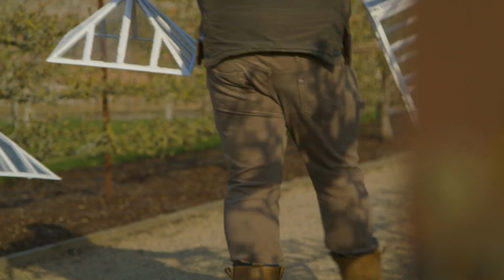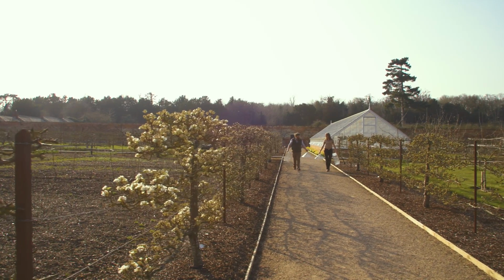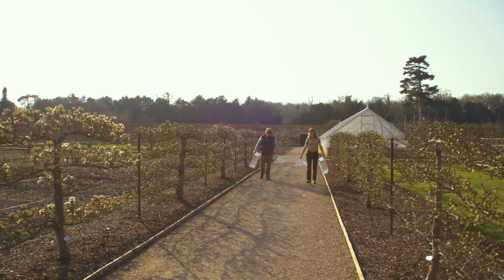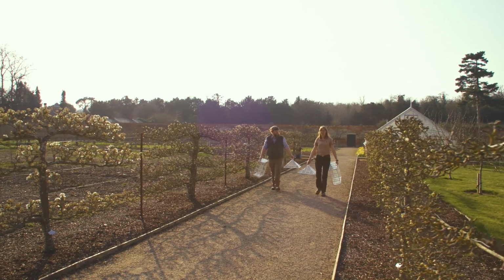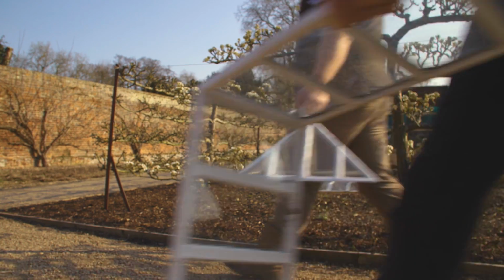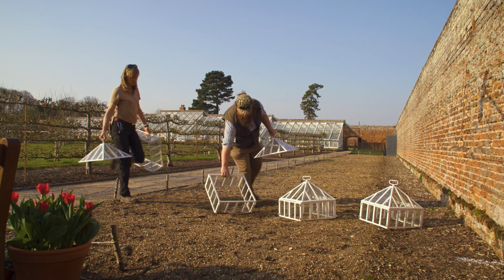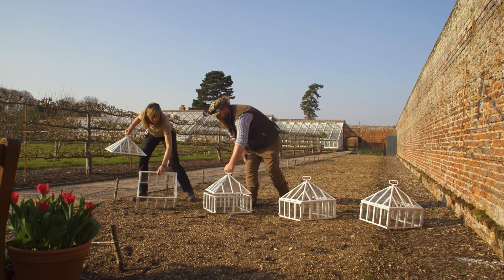Well, these are great, aren't they? They're fantastic. I tell you what, they're a big heavy. God, I know, you can't imagine carrying these about all day. I know. We haven't got too much further to go though, so we're just going to put them onto the salad border. Yeah, so if we finish the row, that's perfect.